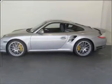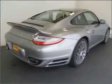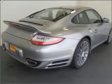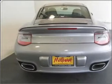A premium sound system is just one of the benefits of owning this vehicle. The anti-lock braking system will help deliver you safely to your destination. Indulge in the comfort of heated seats. Let the sunshine in with a sunroof.